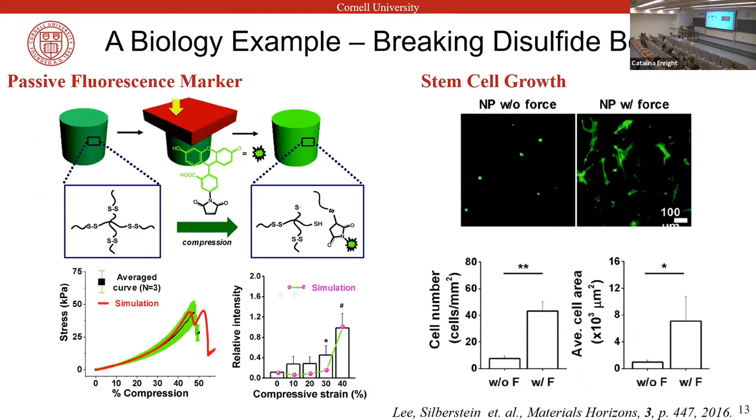This is a system that I collaborated on right around when I was starting here, with a group somewhere between biology, chemistry and material science. In this system, we're using disulfide bonds, which are a pretty weak, reversible covalent bond. We break those by doing compression on these polymers, which gives you an open reactive site. This doesn't have a direct visual cue unless you tag it with a fluorescent marker. So in this first system, we do compression for some amount of time, then a thiol reaction happens, and you can look at fluorescence intensity to get a sense of how many disulfide bonds are broken. And then they're able to use that to control stem cell growth.